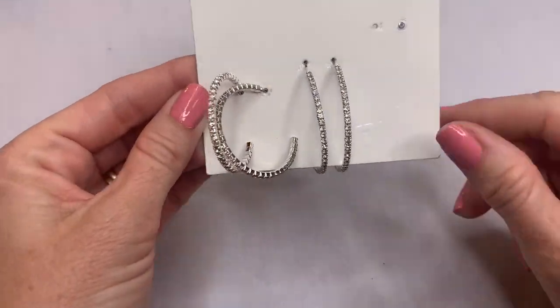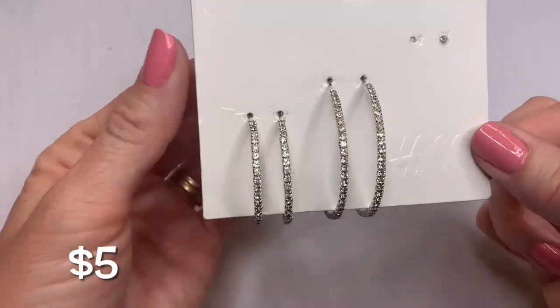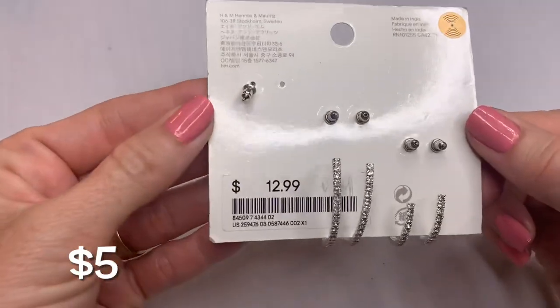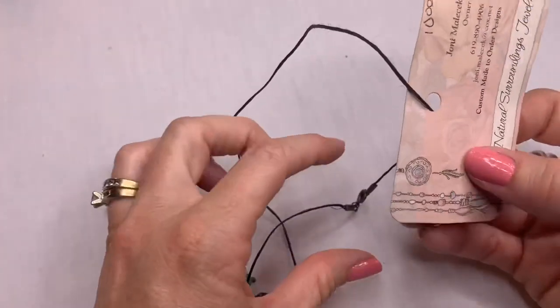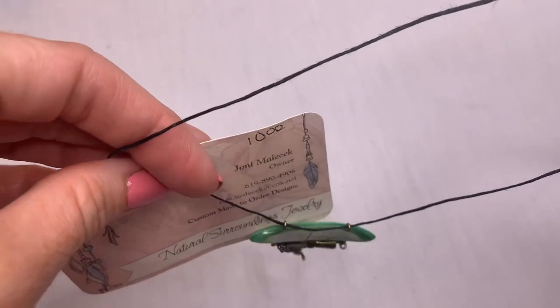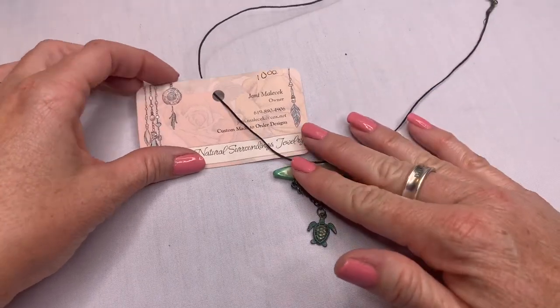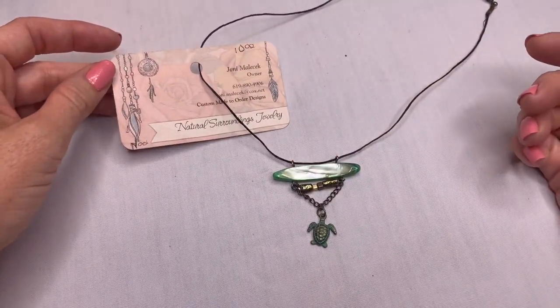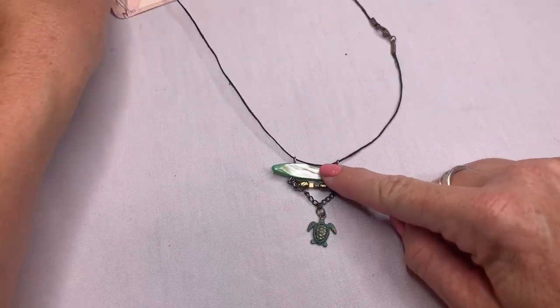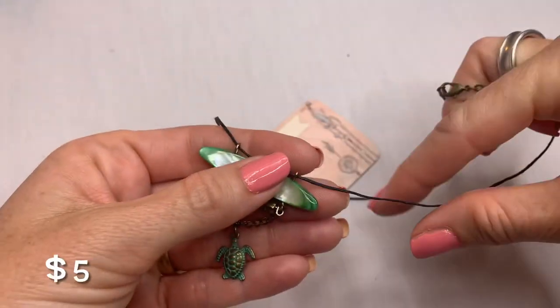Then we have an H&M rhinestone hoop. It is missing one of the hoops, but it has the medium and the small size. $12.99. All right, that's a cute little turtle. This looks like an artisan piece. Natural Surroundings jewelry, and this is definitely an artisan piece. Really cute green shell and little turtle, simple cord.